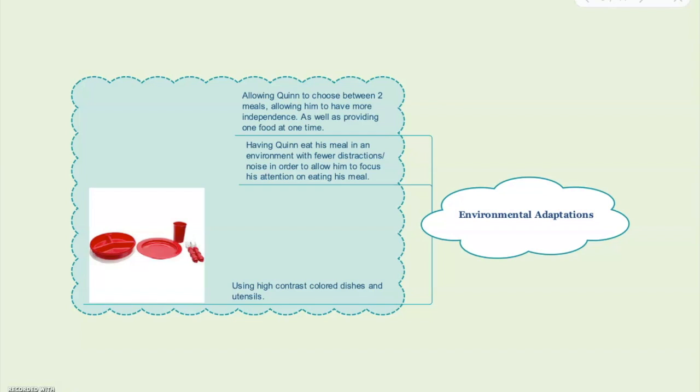Maybe having him eat his meal in an environment with fewer distractions or noise, and that way it allows him to focus his attention on eating his meal, maybe a quieter side of the dining hall or in his room, or just something along those lines.